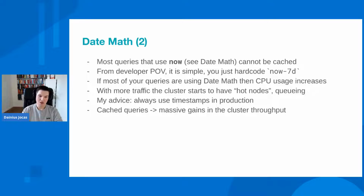Life is easy. However, if most of your queries are using date math, then CPU usage is very high, because for every query that you issue into Elasticsearch, this little filter clause has to be computed over and over again. And having more traffic, the whole Elasticsearch cluster might start to have a so-called hot nodes problem, meaning that a couple of nodes are just queuing the search requests and returning 504s, meaning timeouts.